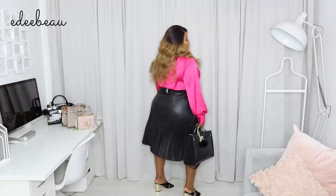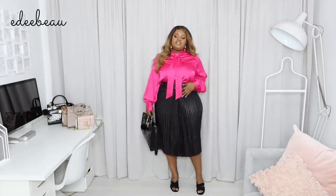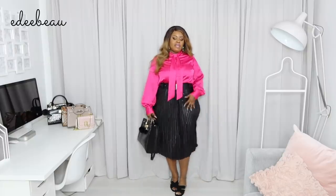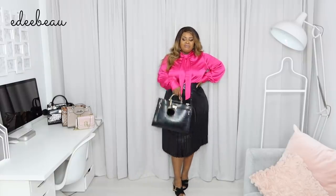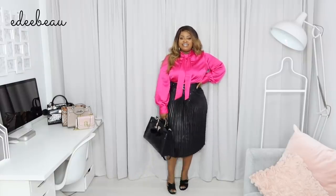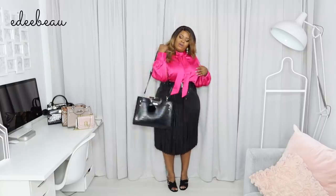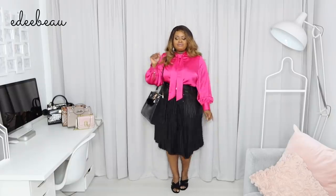Yay or nay? Let me know. I think this will look different on different people. So I love the idea of this. I think maybe with this one, make it casual, wear it with a t-shirt and then with trainers, it will make it quite cute and chic. What do we think? With this bag though, this is everything. I am work ready. Because last time you guys said, Edee, have some bags in your workwear haul. I've got you, boo. Oh, love it.